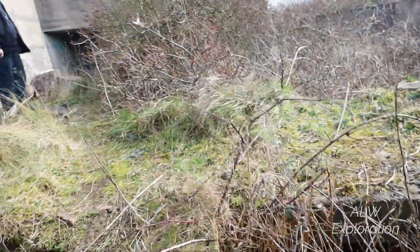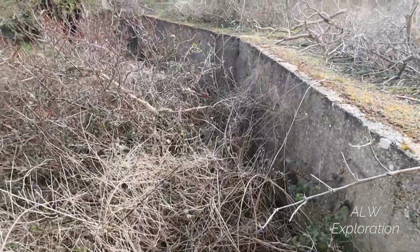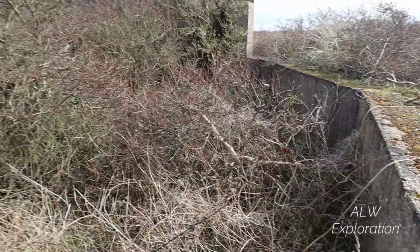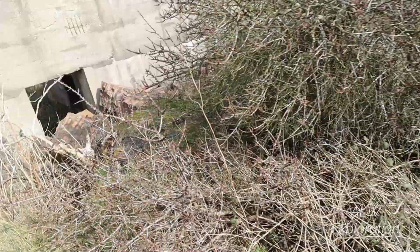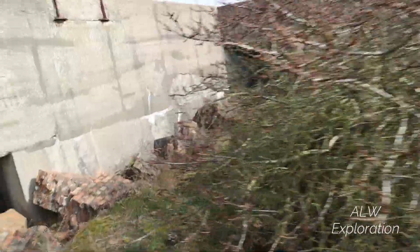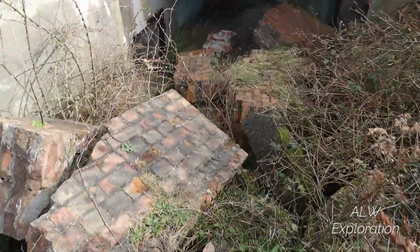Underground part there. This one's more overgrown for some reason. There's a bramble trying to trip me up again. It's the hidden dangers of places like this. You trip, have a fall, and then this is why I don't like being on my own on these explores. If you've only got a trip, have a fall, bang your head, and that's the end of that.